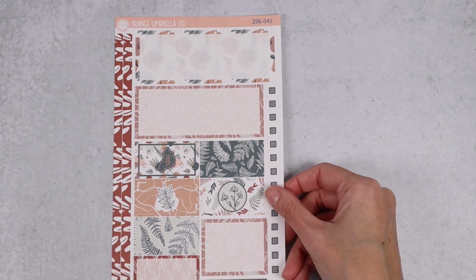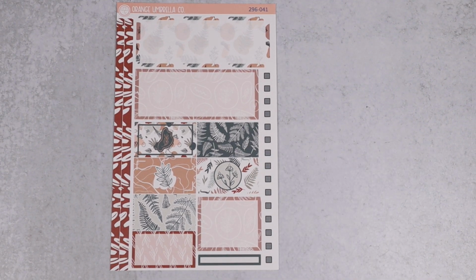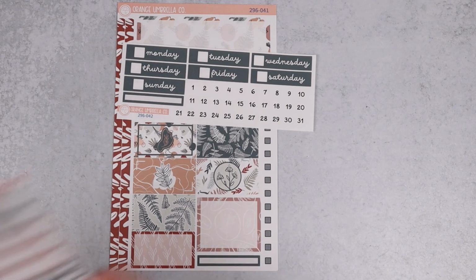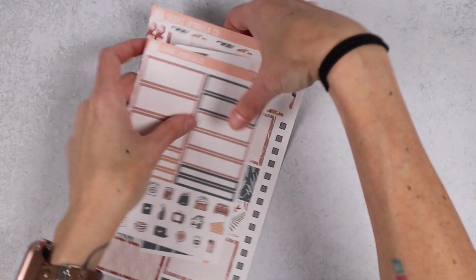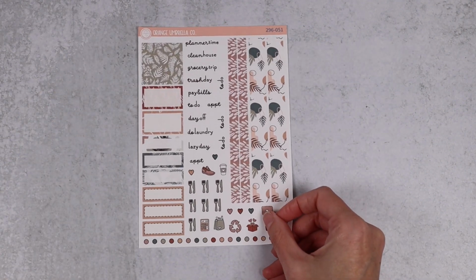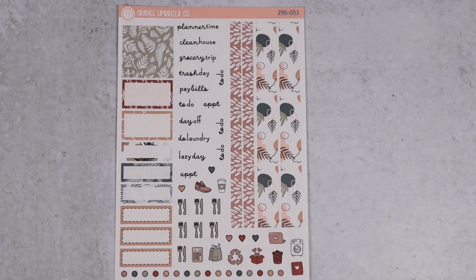Okay, got the vertical priorities again there to show you. Date cover options, extra labels and icons. Let's go over the Hobonichi weeks real quick, and then we will move into compact, vertical, and daily, and then we will wrap this up. This is probably a little bit longer than my new releases usually are.